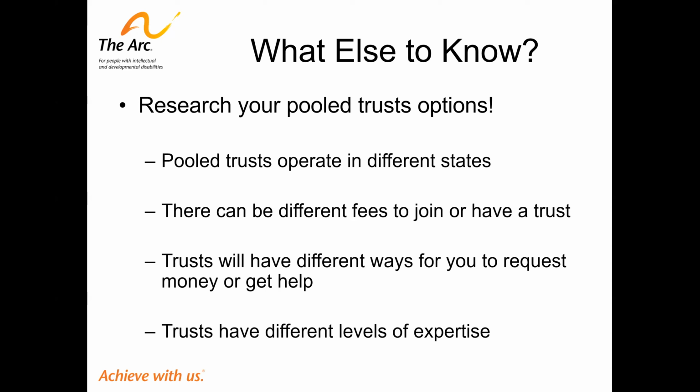Ask about the different ways to request money or get help from the pool trust. Can you contact them online, by phone, by email? Ask how long they take to approve or deny a request and how long before you receive funds. Pool trusts also have different levels of expertise supporting people with disabilities. Make sure to ask questions about their experience in running special needs trusts, serving people with disabilities, accessing community resources, and their understanding of the disability service system and available public benefits. Make sure to review the different trust options you have and choose a pool trust that works for you and your family.